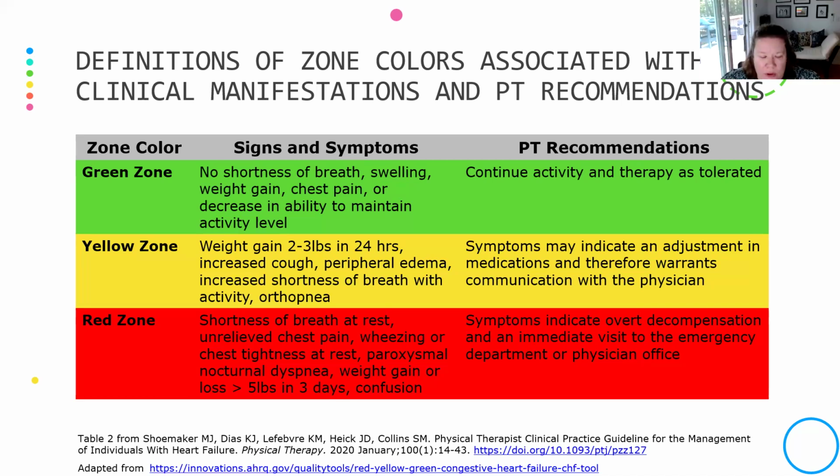Hopefully if they were in a hospital setting, someone would have been treating them already. If that's why they went to the hospital, then yes, of course, you're absolutely right. But this is for people that you're potentially seeing as an outpatient, maybe in home care. Maybe you've been seeing them for a couple of weeks and all of a sudden they have these symptoms. So it's being able to recognize those signs and symptoms. Okay, perfect. Thanks.